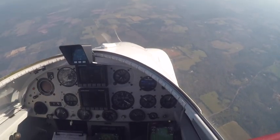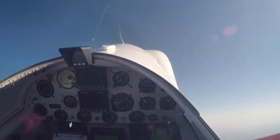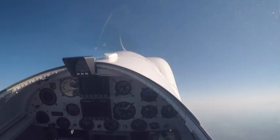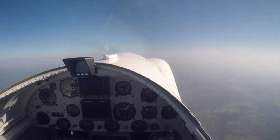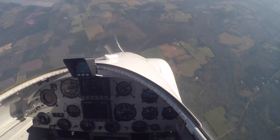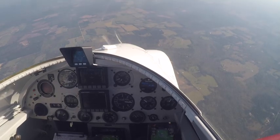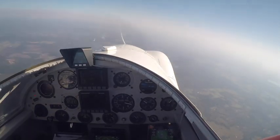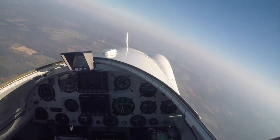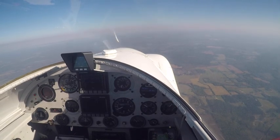Smooth pull. A little early on that one. Truncate the climb based on energy. Half G push. There'll be a little short peak. Hold the dive. And reference speed. And recover. Checking left heading 360. All right, camera check's good. Boom check's good.